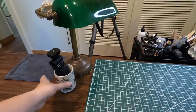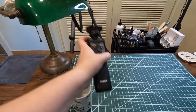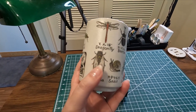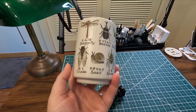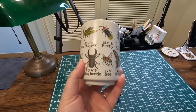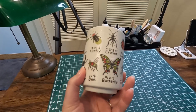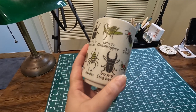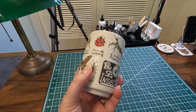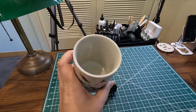As I was showing you guys before, actually look how cute this little cup is though. I got it at the gift shop here on base, and it's just a bunch of local, I guess maybe local just to Okinawa, but probably also mainland too, but it's just a really pretty basic color scheme mug of bugs.